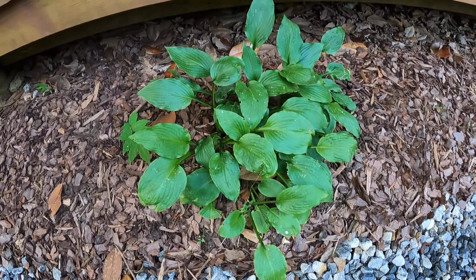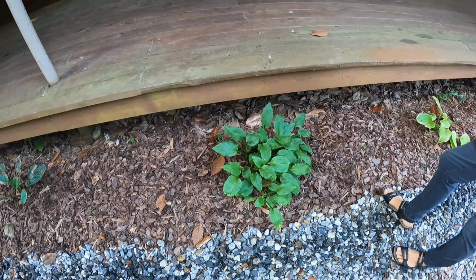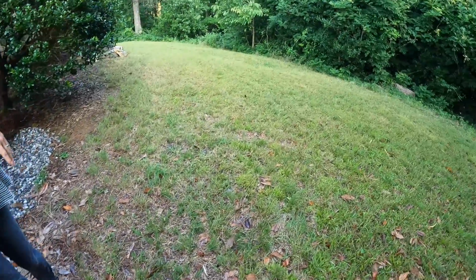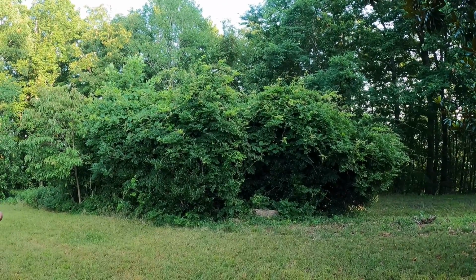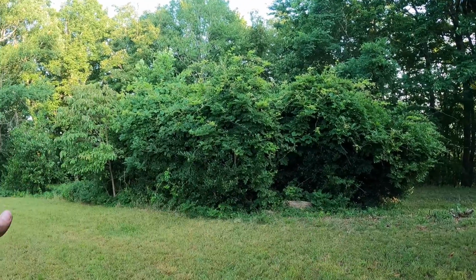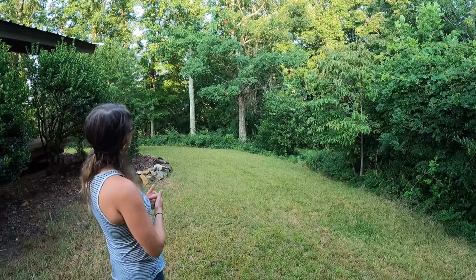So this was the original hosta. That's always been here. We've got wisteria right here, as long as we've lived here. Speaking of wisteria, I just want to point out, y'all, this looks like a massive hedge of wisteria. It's actually a hedge of hollies that the wisteria has just completely taken over. And the wisteria has also taken over all the woods over here. I mean, it's no joke.